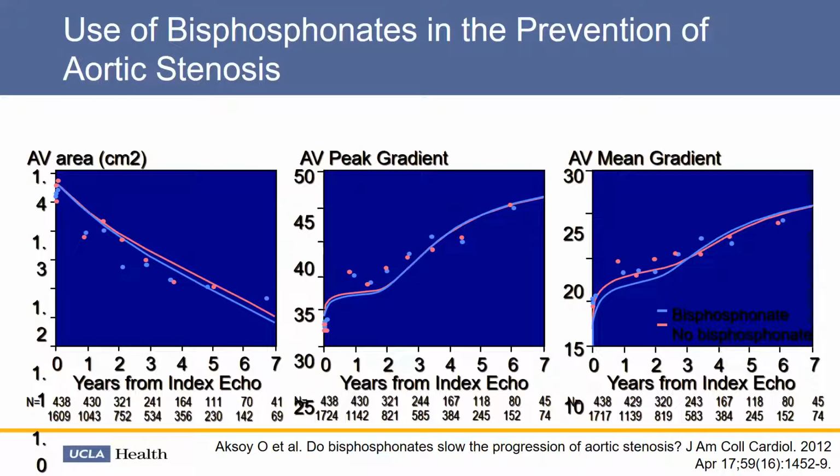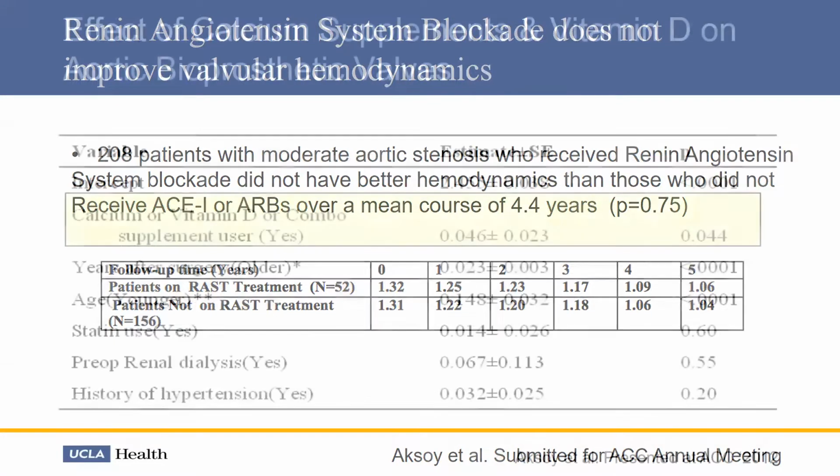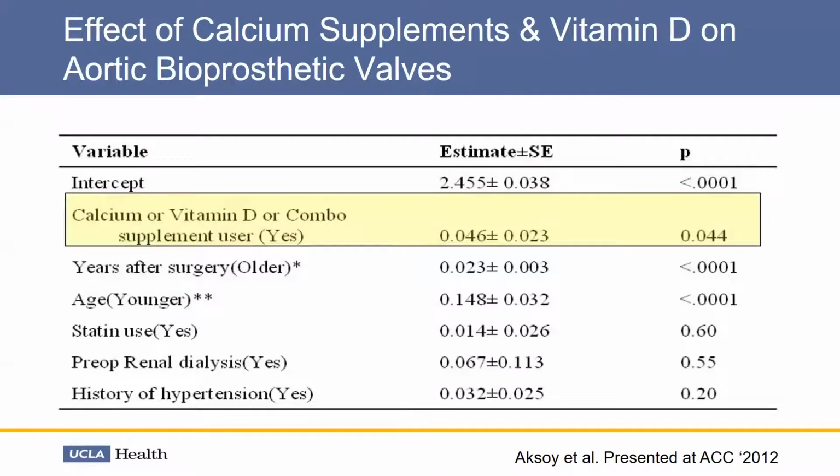And we looked at the bisphosphonates because of the calcium and how calcium affects the bone. Is it going to keep the vascular or the aortic valve calcifications from happening? But we couldn't really show any benefit. This was 10 years ago, one of my fellowship projects. We also looked at the renin angiotensin system, that ACE inhibitor sort of excitement that I had during fellowship. We presented it as an abstract at the ACC 10 years ago also. It didn't really show any difference in terms of valve progression in the 208 patients that we looked at over about 5 years.